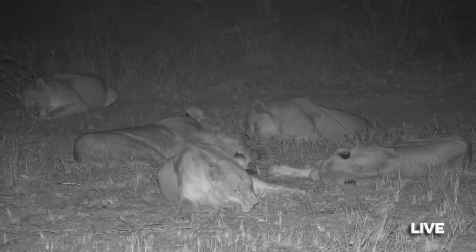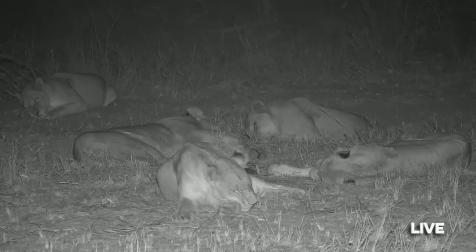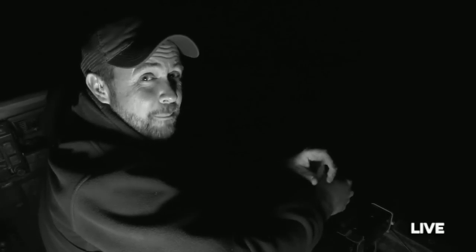Lions being very tactile, very touchy-feely as they rub and groom each other. Those Mangeni males looked horrendous for the longest time. But one of them is in the pride now, and you can't really even tell him apart from the rest because his fur has all sort of come back again.